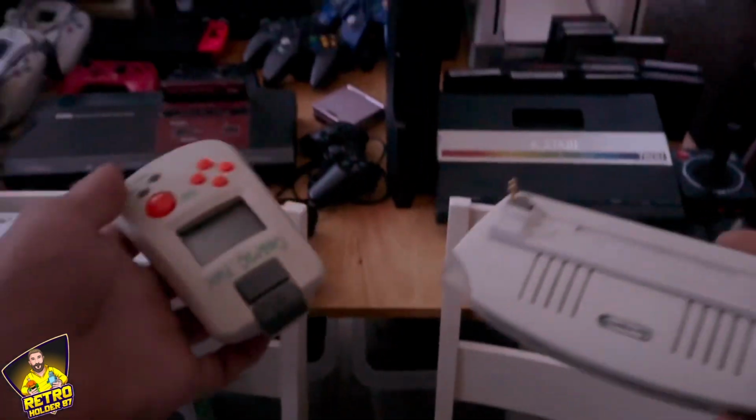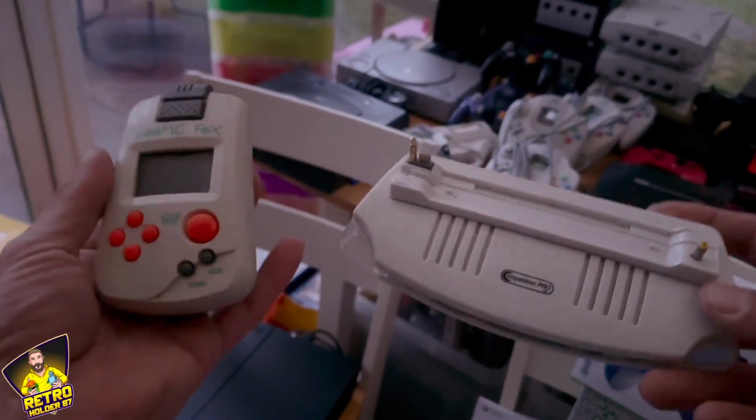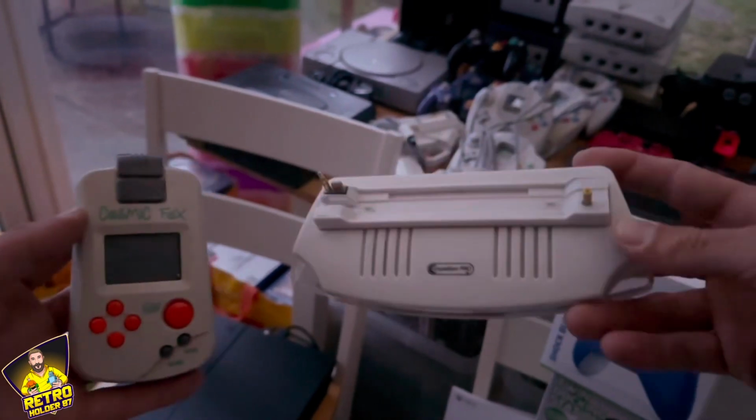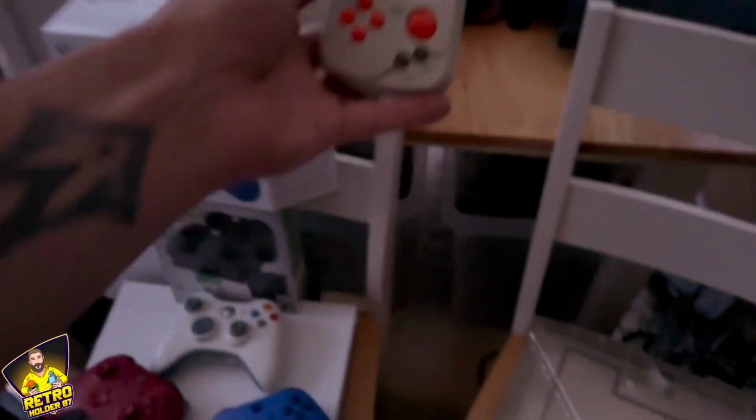We've even got some miscellaneous stuff, so if you guys want to help me out in the comments, I'd be much appreciated, because I have no clue which area these go to. So please leave in the comments and let me know what you guys know of these and where they go. It'd be much appreciated.